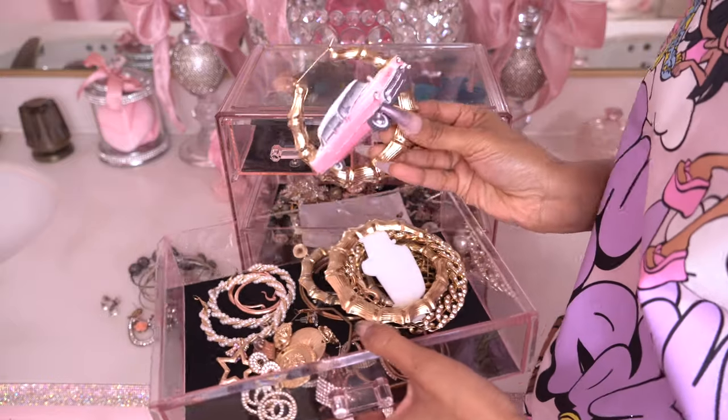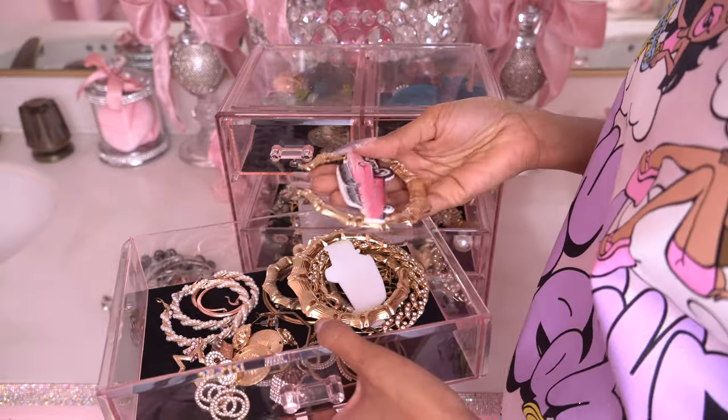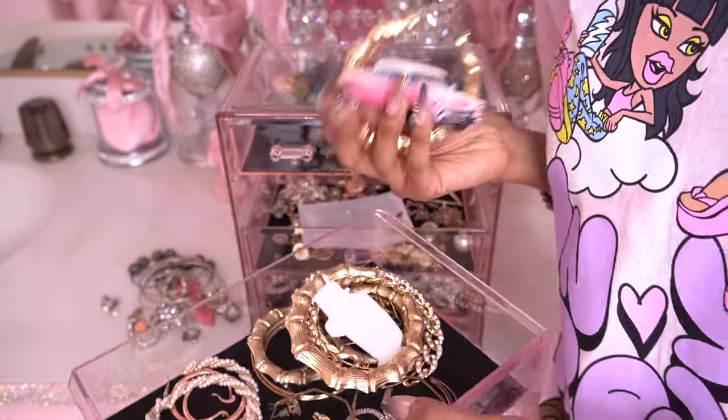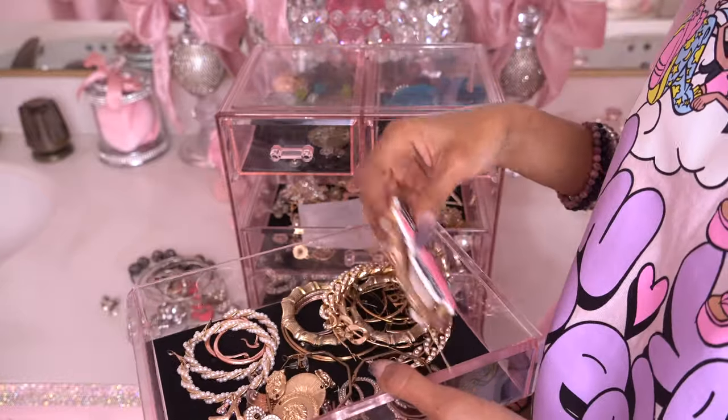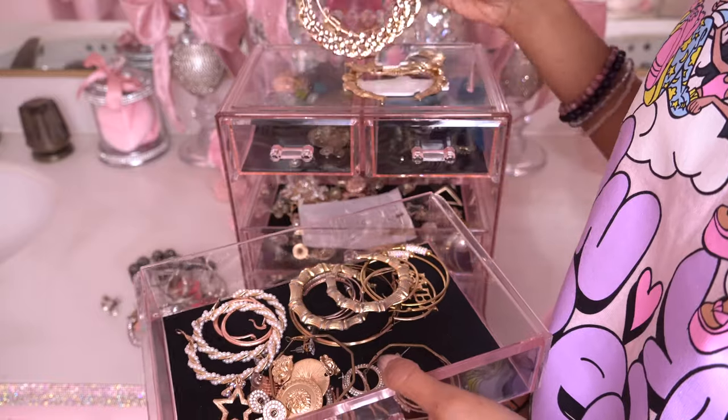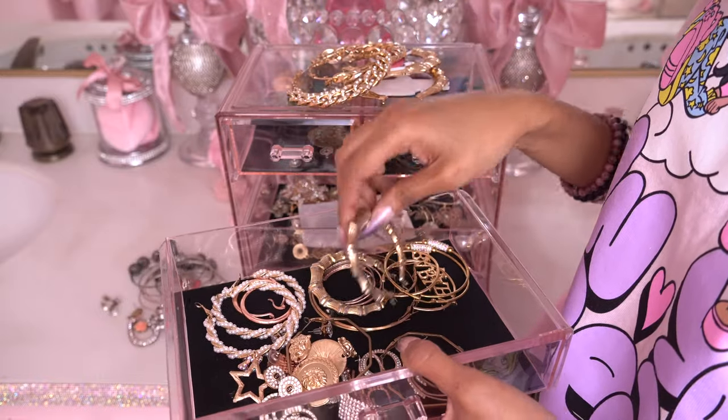These. Obsession. Oh my god, I probably should have worn that with my outfit today because this looks like a Bratz car. How cute is that? Yeah, I'm keeping these for certain. And then I have these. I'm gonna keep these as well. I'm a hoop girl, y'all. I love me some hoops.